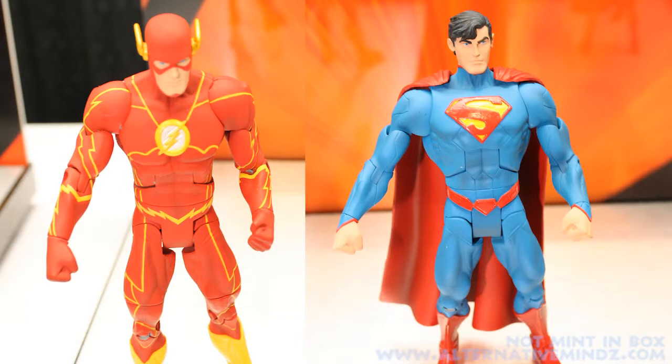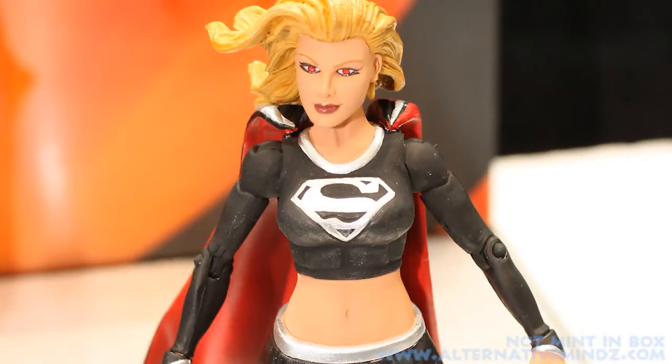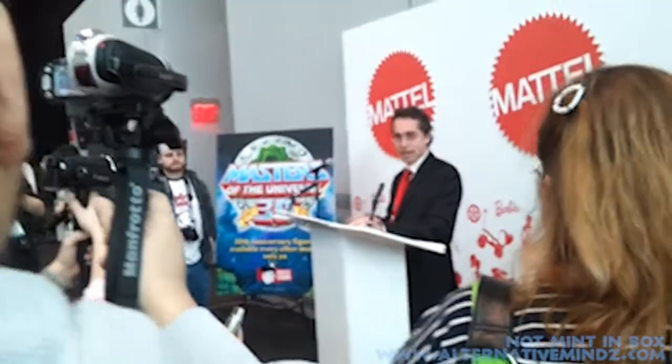All right, DCU. So there's a couple things out there. You saw the retail line, the All-Stars. You saw the new 52 Superman, Flash, and the retail version of the repaint of Supergirl in the black outfit. That'll be the third wave of retail 6-inch without the Collect and Connect. And then the Club Infinite Earths, which is the online DC 6-inch line, will start in April.